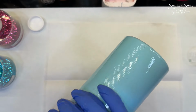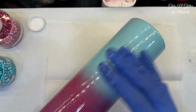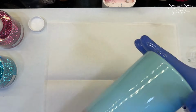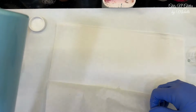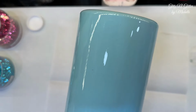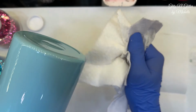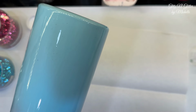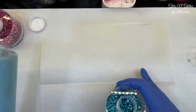I've got paper down here to catch my glitter, but I see I just dripped some resin on there, so I'm not going to be using that one. So I'm going to move this one. I had 2 of them, one for the pink and one for the blue. I'm trying to wipe my hand off so I don't have resin all over it. Okay, so I'm just going to sprinkle it over this paper.